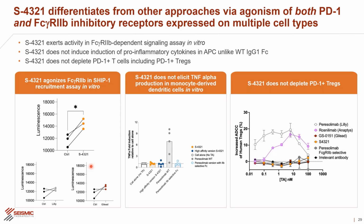Furthermore, by binding selectively to Fc gamma receptor 2b, S4321 does not elicit the production of pro-inflammatory cytokines such as TNF-alpha from antigen-presenting cells. And this is unlike an IgG1 wild type, here in gray, that induces the production of TNF-alpha because it binds to activating receptors. And last but not least, our Fc does not activate Fc gamma receptor 3 and therefore does not mediate ADCC and depletion of T cells which are PD-1 positive, in particular Tregs that are PD-1 positive. And here on the right, we show that S4321, which is in orange, does not deplete PD-1 positive Tregs, unlike the first generation of PD-1 agonist antibodies, peresolimab and rosnilimab, which do deplete T regulatory cells.